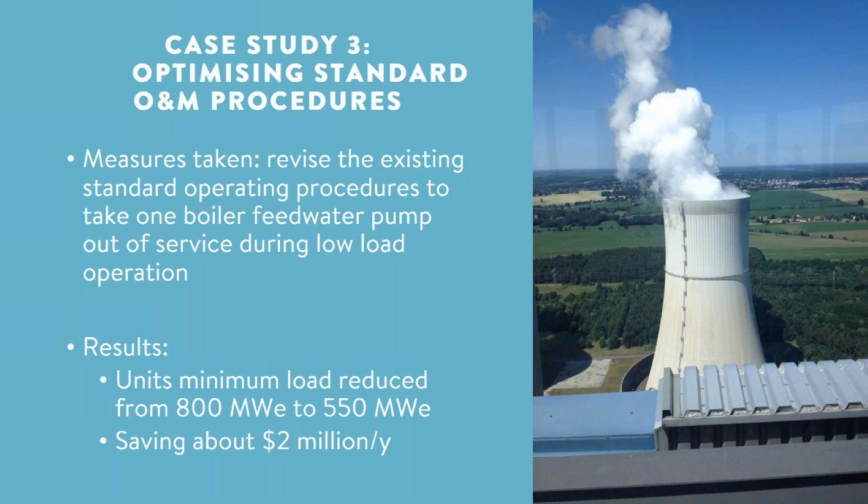By changing the operating procedure and taking one pump out of service, which was against the standard operating procedure, the operators were able to operate each unit at a new minimum load of 550 megawatts. As a result, this procedural change has become standard for turndowns, and the utility could take the additional 500 megawatts off the grid without having to shut down any units. This saved the utility about $2 million per year in avoided startup costs.